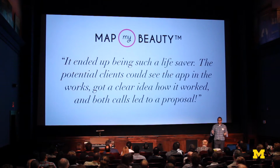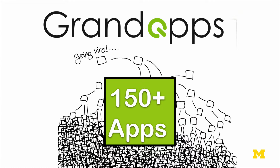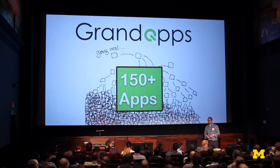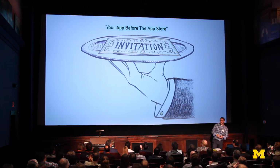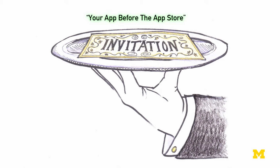Additionally, we've teamed up with one of Michigan's largest mobile app developers, Grand Apps, who you saw introduce us today. And we are so excited to announce a mutual partnership in which they plan to add all 150 of their mobile apps to our platform within the next 3 months. We are so excited to work with them so that we can spread playable demos of their products like seeds across the web.